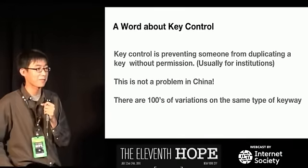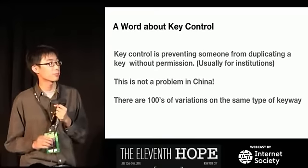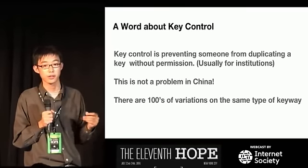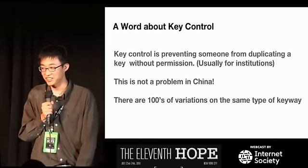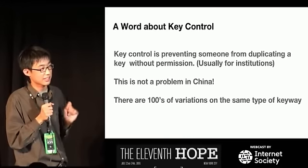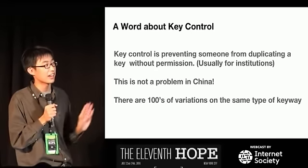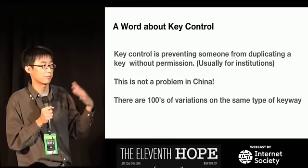And a word about key control. This is a big thing in America, but not so in China. Key control is preventing someone from duplicating a key without permission. So usually institutions use this to prevent you from copying their dorm key or whatever. This is not a problem in China because there are hundreds of variations of the same type of keyway. So if you take the Yale keyway, there are hundreds of variations of that keyway. So a locksmith will have 1 or 2 types of blanks. The rest of them, you're not going to be able to copy.